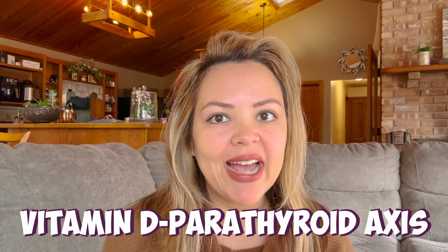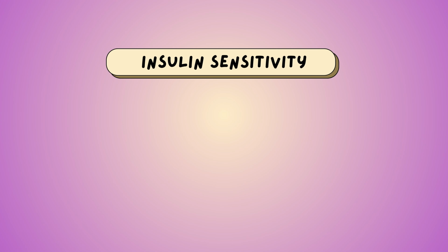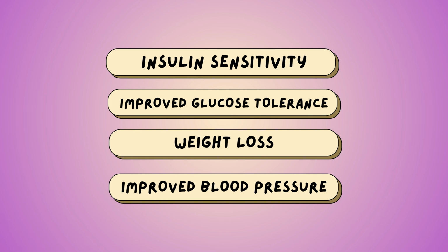They also report that the vitamin D parathyroid axis is affected with conditions such as obesity, which is why they hypothesized that vitamin D correction could potentially facilitate weight loss. And what they found is through correction, individuals experienced increased sensitivity as well as improved glucose tolerance. Individuals were also able to experience weight loss, as well as an improvement in their blood pressure.